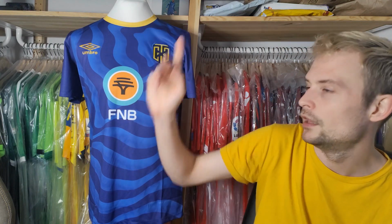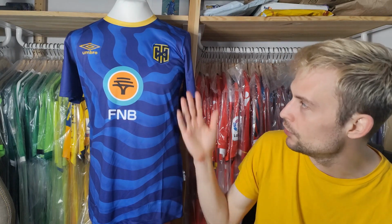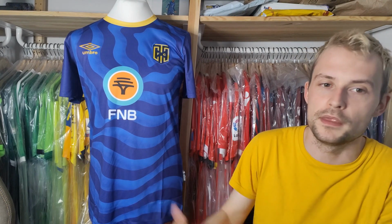It does, however, have it sort of around the collar, but if you have a small little identity and you're a young club, you want to develop something. I can understand why some of the fans would have been a little bit frustrated from that one.